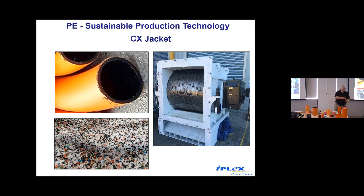Now, the production process is the same for all types of pipes, so it doesn't matter whether it's comms duct, various types of comms duct here, or whether it's water pipe, or whether it's gas pipe. The inside of the pipe is the same, and it's only the bit on the outside which is coloured according to what the performance function is required to be.